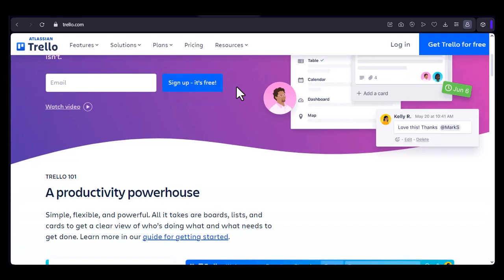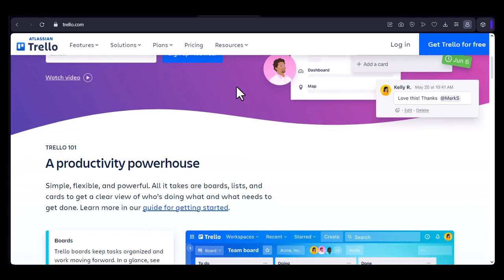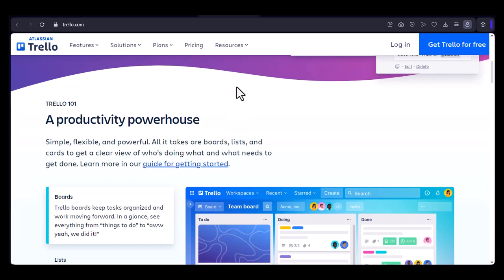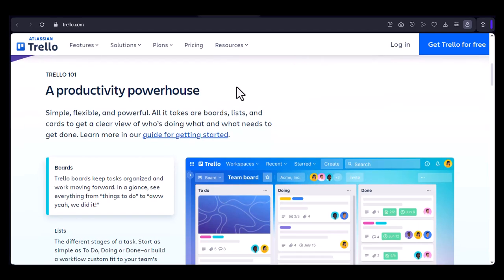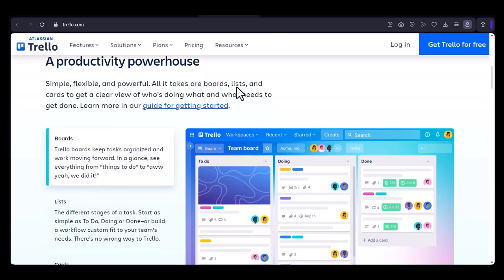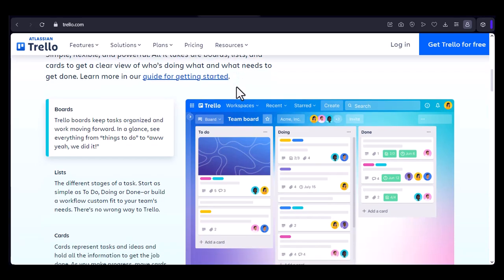Is Trello still relevant in today's fast-paced world? Let's find out. Trello first hit the scene in 2010, offering a simple yet effective way to visualize and manage projects. This Kanban-style interface made it easy for teams of all sizes to collaborate and track progress. Over the years, Trello has grown in popularity, becoming a staple for individuals, students, and businesses alike. But with the rise of newer tools and features, many people are wondering if Trello is still the best option.